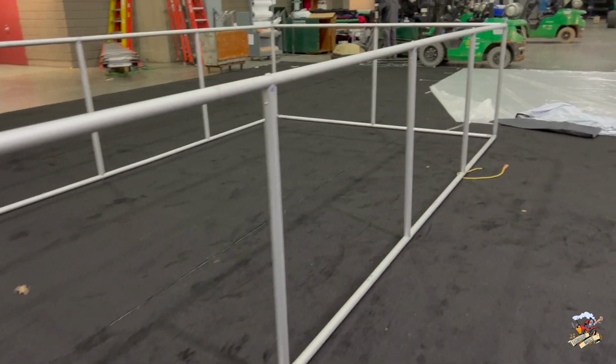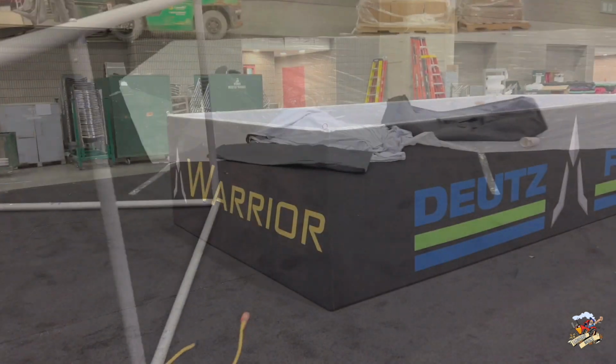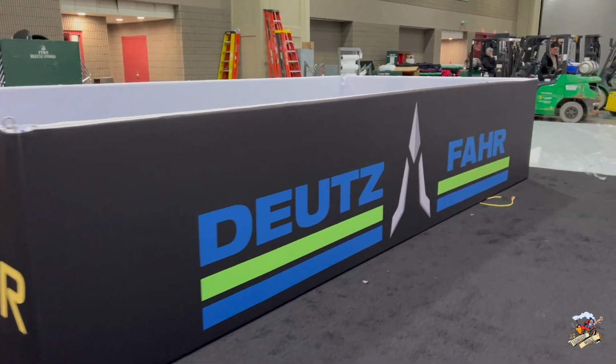I got the frame all put together. Now I just have to put the wrap around it, and then I can go home for the weekend, get ready for California.